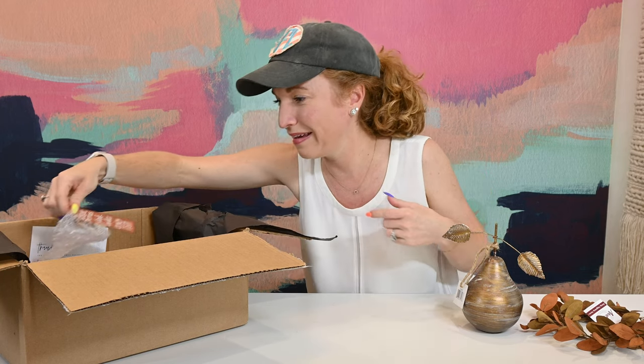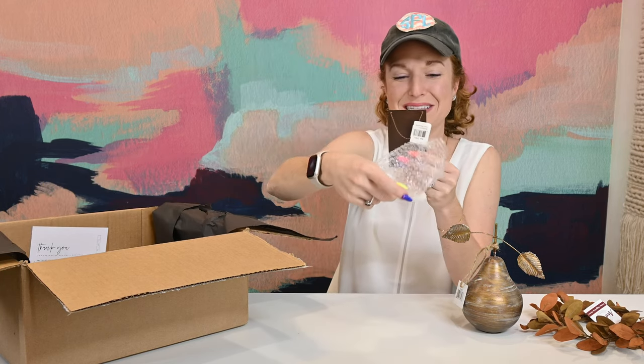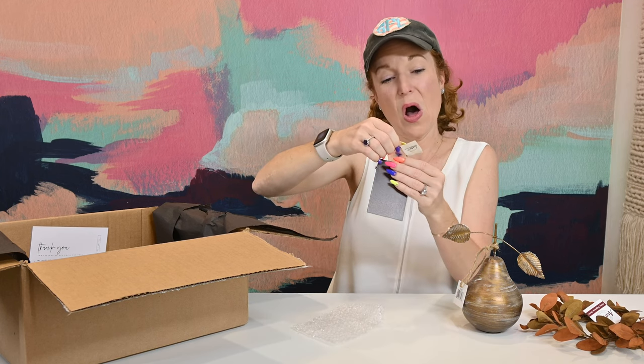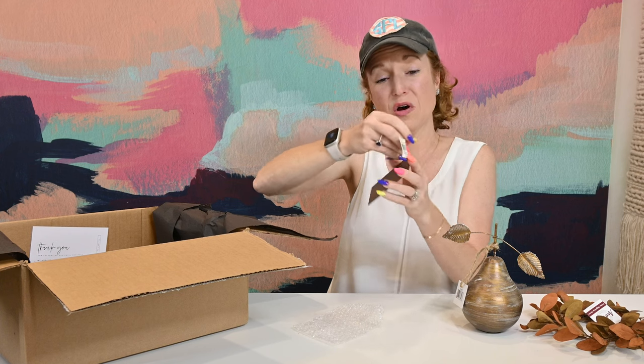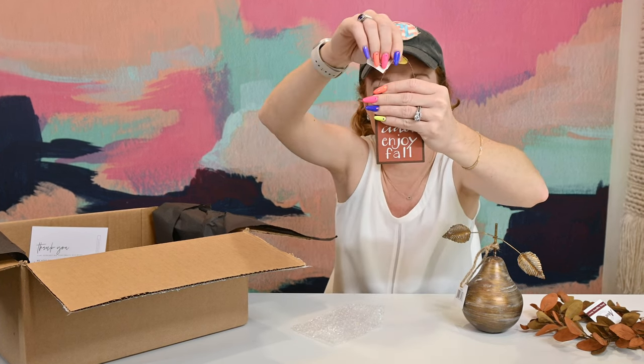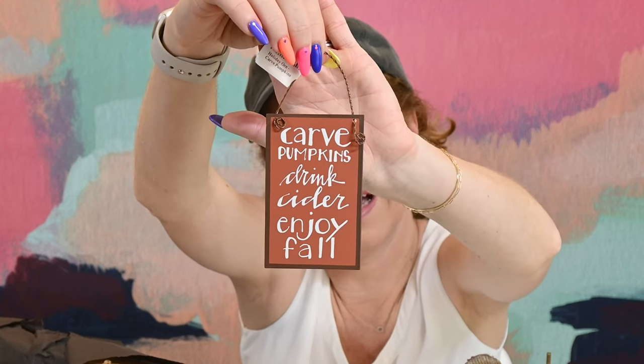What is this little guy here? Carve pumpkins, drink cider, and enjoy fall. A holiday ornament called Carve Pumpkins. So I'm gonna bend it. It looks like it got bent in shipping. There we go. That's what it looks like.